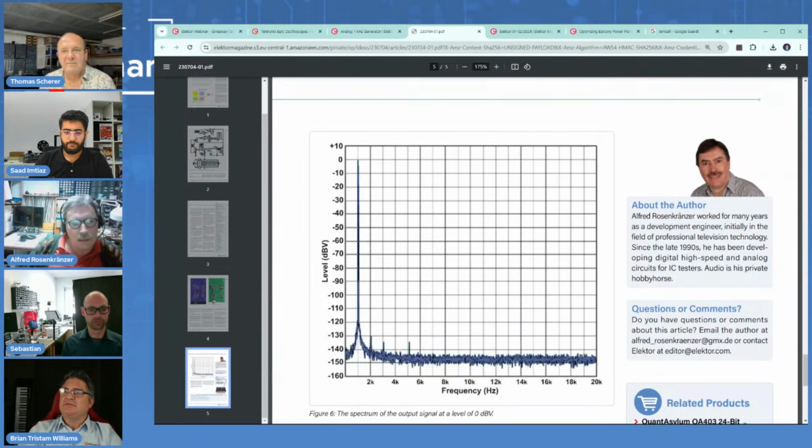Well, that curve already looks pretty clean to me. Yeah, it depends. If you're used to working with the Audio Precision, this is one thing. If you're used to something in the hobby range, this is very good. It depends on your perspective. And it's hard, so I'm retired since a while.